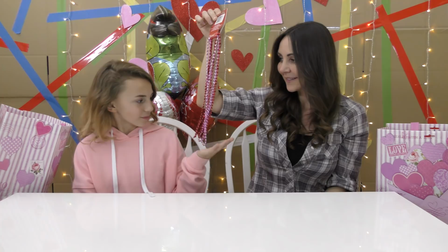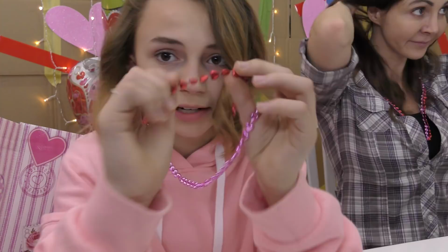So the next thing I got was a bunch of necklaces. They kind of remind me of Mardi Gras beads, but for Valentine's Day. You can get 4 necklaces for $1. 2 for you, 2 for me. The little heart beads, super pretty. I bet you thought I was going to say cute again. Everything is cute though. For Valentine's, I mean, come on.